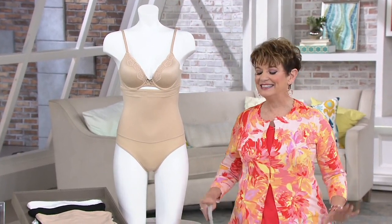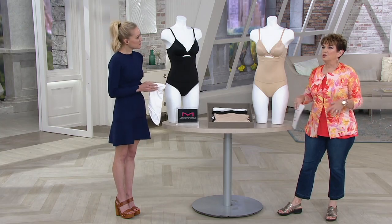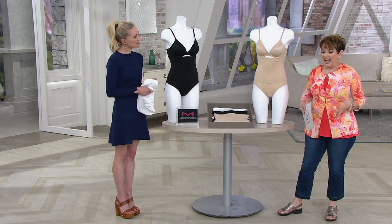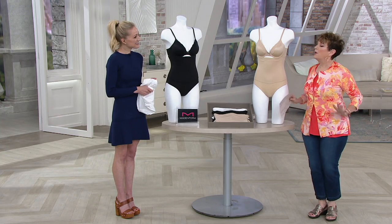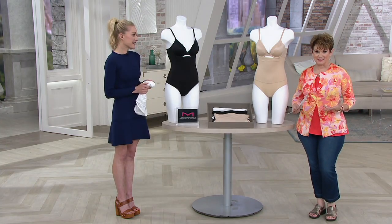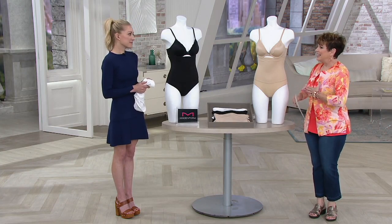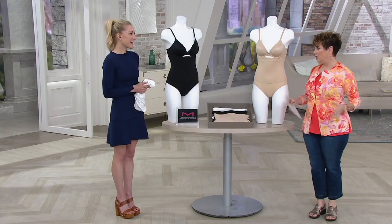And you know what, Lacey? This is just confidence. I had a pant on the other day that was super stretchy and easy, and I just felt exposed. Not that you could see anything, just that I didn't really feel my best. So tell us what this shapewear form control can do to give us that confidence so we don't feel exposed.